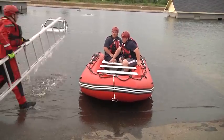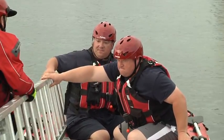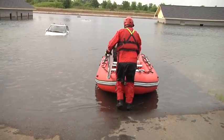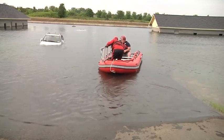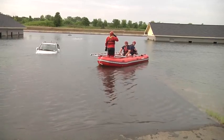All right, we're going to take a fire department ladder this time because during the recon they did find somebody that was in the attic. All right, now they've taken a number of items with them. They've got a chainsaw, they've got the fire department ladder, they've got throw bags, again the same stuff. If they see anybody in the water they can get access. They got extra flotation devices.